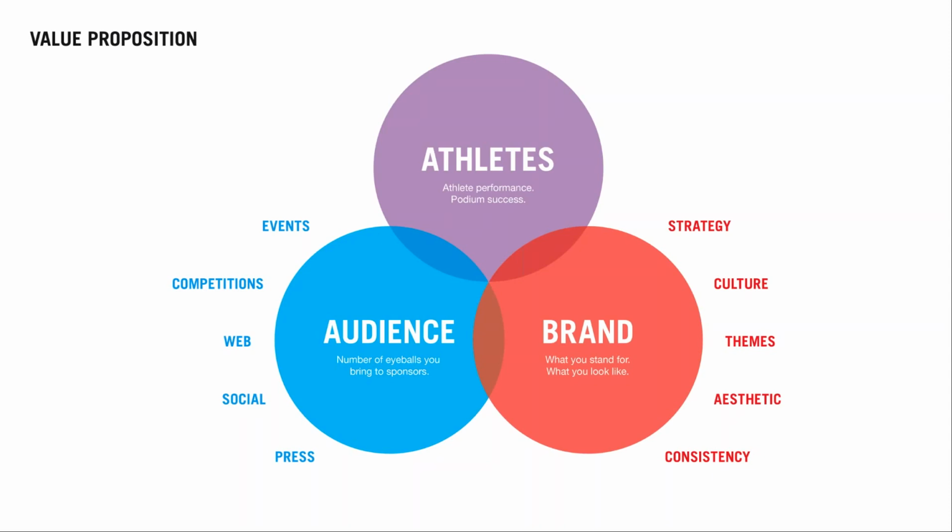If we look at the next thing after the athletes, the audience, the number of eyeballs, for example, they bring to corporate partners. So the events, competitions, your web presence. This is your reach. And then the other side that we have here, which is brand, so what you stand for and what you look like.